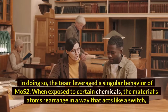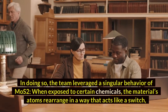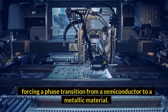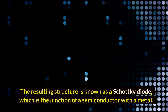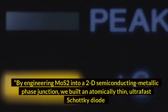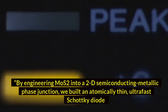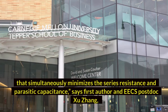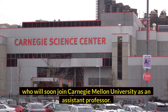In doing so, the team leveraged a singular behavior of MoS2. When exposed to certain chemicals, the material's atoms rearrange in a way that acts like a switch, forcing a phase transition from a semiconductor to a metallic material. The resulting structure is known as a Schottky diode, which is the junction of a semiconductor with a metal. By engineering MoS2 into a 2D semiconducting metallic phase junction, we built an atomically thin, ultra-fast Schottky diode that simultaneously minimizes the series resistance and parasitic capacitance, says first author and EECS postdoc Zhu Zhang, who will soon join Carnegie Mellon University as an assistant professor.